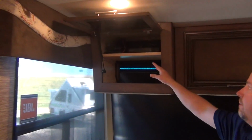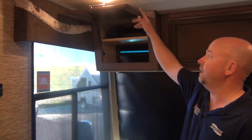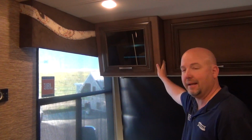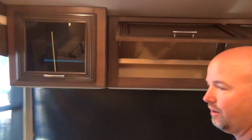Your Blu-ray player's in there, and there's plenty of room in here if you choose to do some sort of satellite system. Your satellite receivers can go in here, or anything else you want to put in here. But they were able to scale this cabinet back a little bit and make it much more open feeling up in the cockpit area, and it's not a head knocker. Gave us two nice storage cabinets here as well.